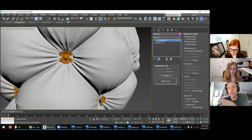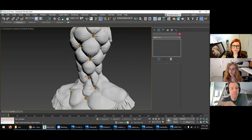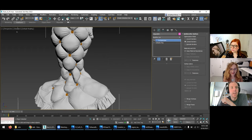So what is the size of this one? Well, it could be anything right now. Actually, I've done some, I don't know if they're in my talk here. I'm sorry, what's the poly count? Oh, I don't know. We could find out. Yeah, it's a lot.